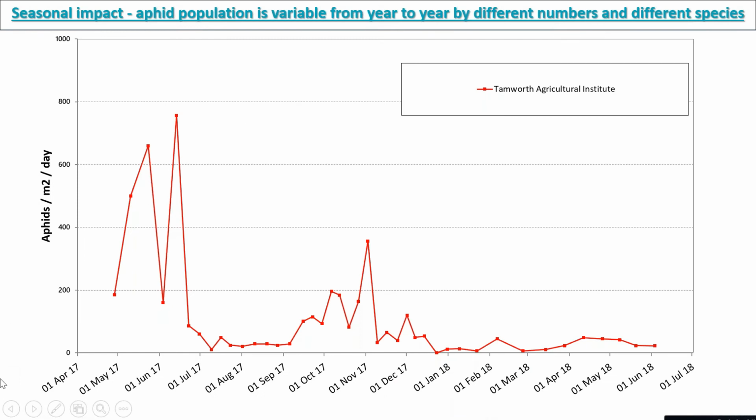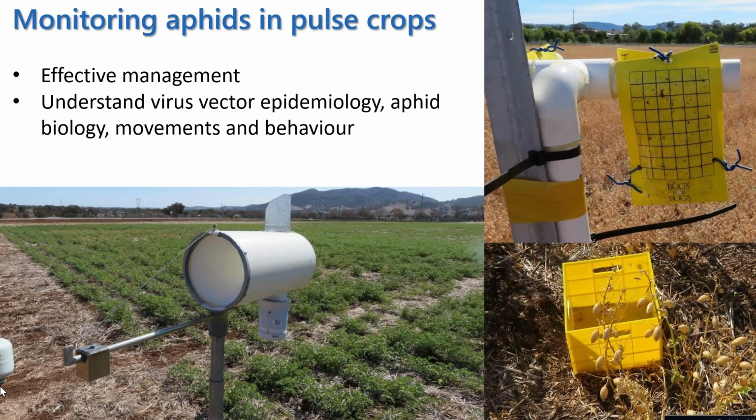We are monitoring aphids in pulse crops mainly for the last few years, and we are doing that work under the Grains Agronomy and Pathology Bilateral Program, which is funded jointly by investment of GRDC and New South Wales DPI. Why are we doing that? Because monitoring and early detection of aphids in different crops is key to effective management.